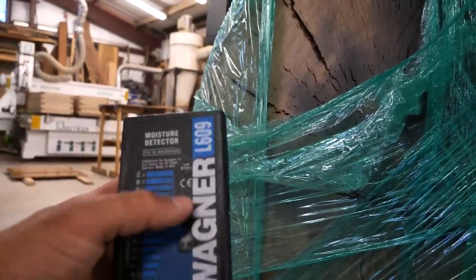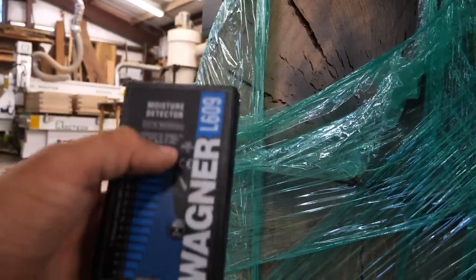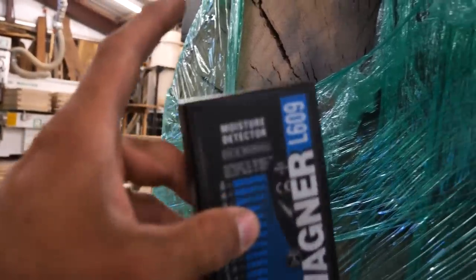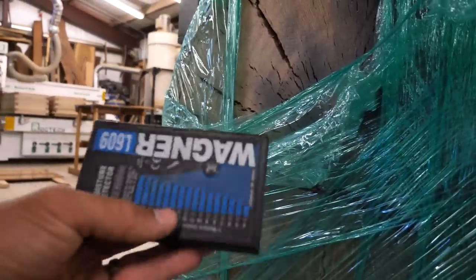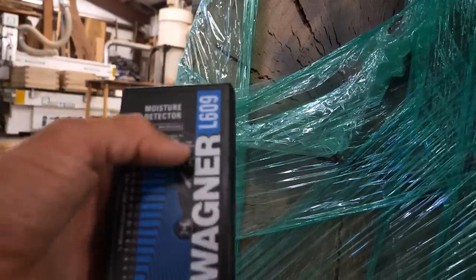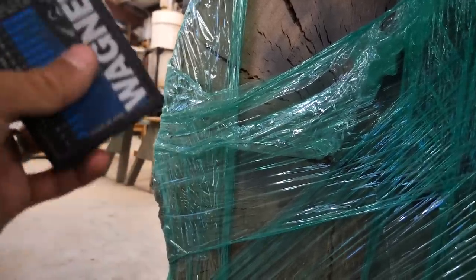This one is specifically calibrated for the Douglas fir. Now, it has a chart that you can adjust it with, but it's not going to have live oak on that chart. Now, he said Wagner makes one that you can calibrate it to the specific gravity of the wood. So if you know the specific gravity, you can type it in, get it calibrated, and get a fairly accurate read.